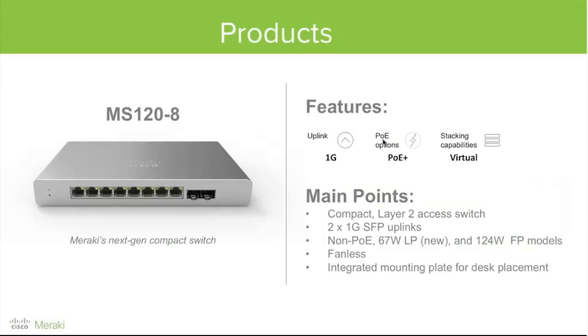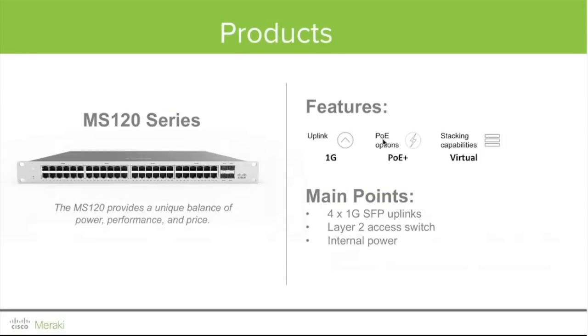And this is one of our compact switches, and it's particularly important because with the integrated mounting plates, you can really put it just about anywhere. It comes in 3 models: a non-PoE, a 67-watt LP version, which is a new version, as well as a 124-watt FP model. And now we have its big brother, the MS120, and this has a higher port count with 24 and 48 ports available.